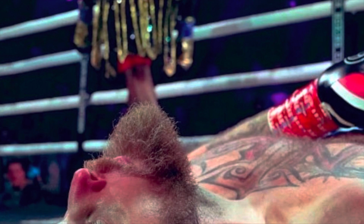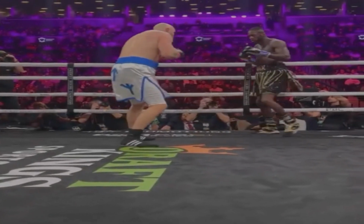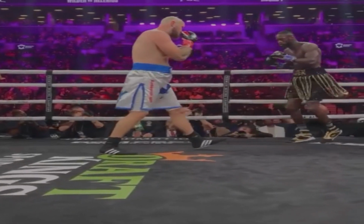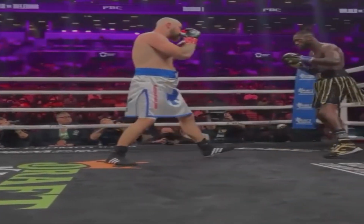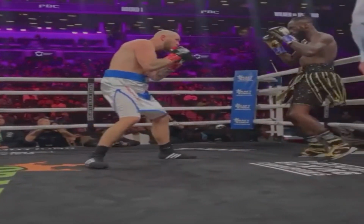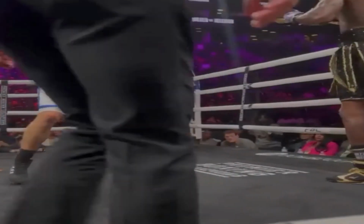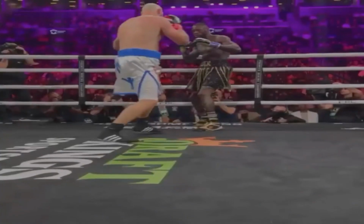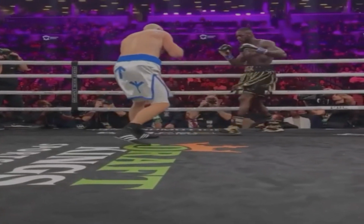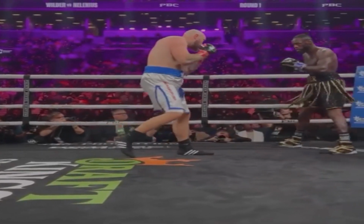In the sequence of the knockout, you see in the video, Deontay Wilder's bouncing, he's on his toes, he's using his lateral movement. When Deontay's bouncing to his left and Robert Helenius is moving to his right, he's aggressively stepping with his left foot first, and that's his first mistake, because we all know boxing basics, boxing fundamental footwork. You step in the direction you're moving, you step with that foot first.